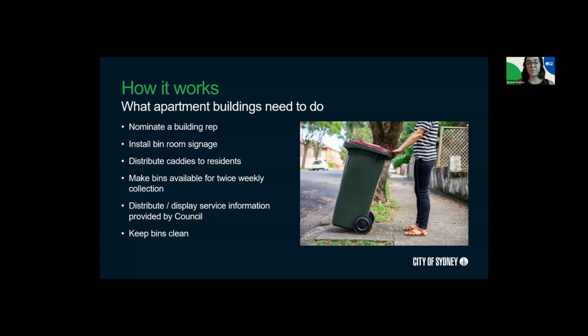So it is important to be mindful of the commitment required to deliver a successful service for the residents. Some of the key responsibilities, most important, are that the building must nominate a contact for the service. This can be a building manager or an enthusiastic resident. The role of this person is to be our key point of contact with the building. They also have a role in supporting with things like installing bin room signage, distributing kitchen caddies to registered residents, ensuring bins are available for collection, distributing service information, and helping to ensure the bins are clean, as well as any issues are identified and managed quickly.